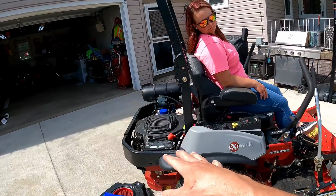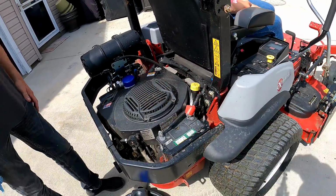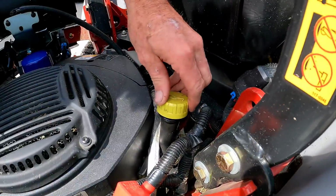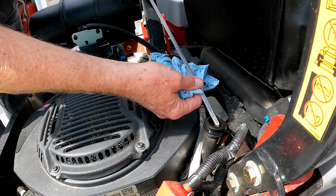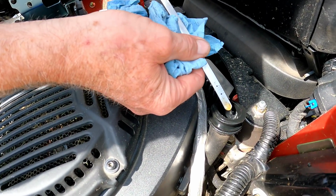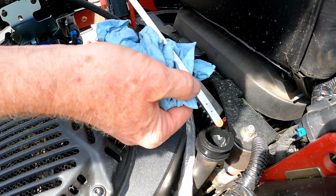Okay, so now we're going to check the level once again because it's had a chance to pull that oil up into the filter, and we'll go from there. And now you can see it's below the add mark, so we need to add a little bit more oil.